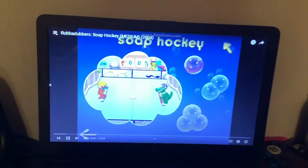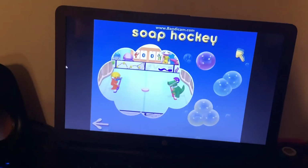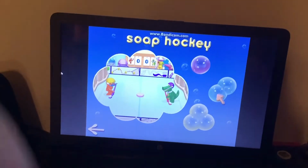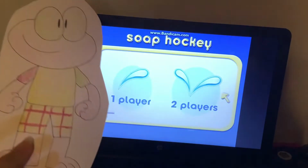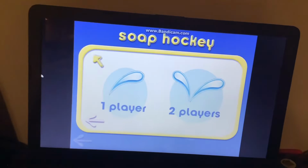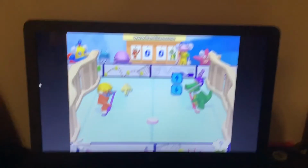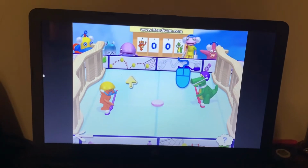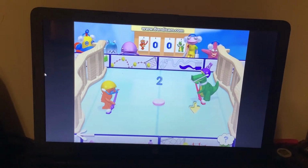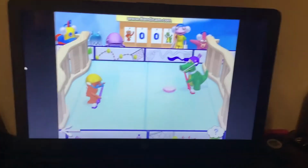Click on the picture bubble and I'll tell you how to play. Soap hockey. A little harder. Do you want to play on your own? Click on the one player button. If you're playing with a friend, click on the two player button. One player. Three, two, one. Let's play again! Just six goals to win this game!